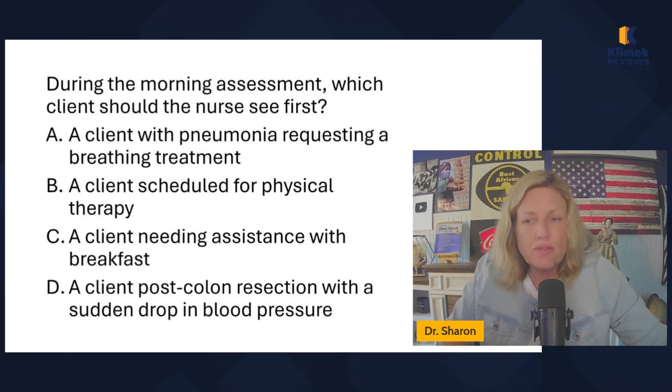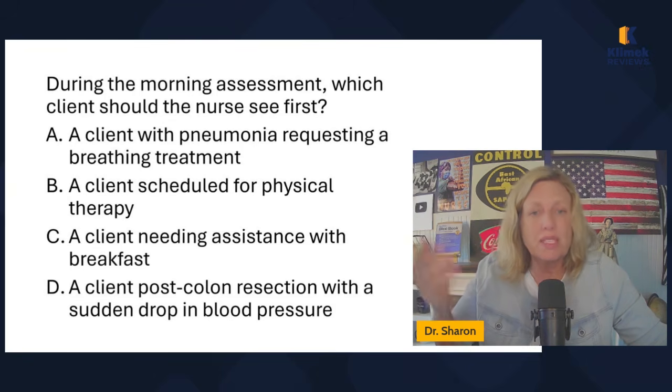A client scheduled for physical therapy. Absolutely nothing unexpected or unstable about that. They're just asking for physical therapy. A client needing assistance with breakfast. Absolutely nothing. I don't even know what their diagnosis is, y'all. They're just hungry. That doesn't make them unstable.